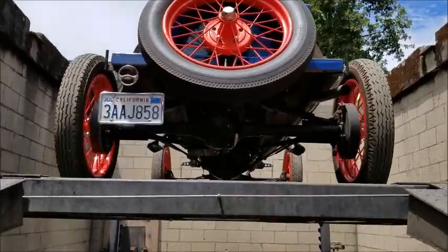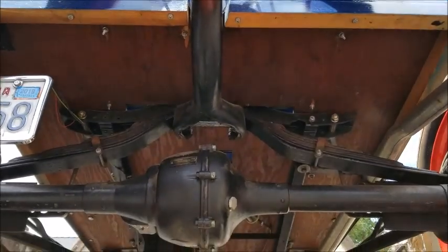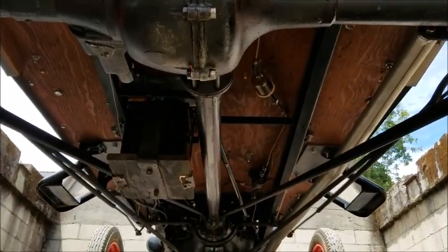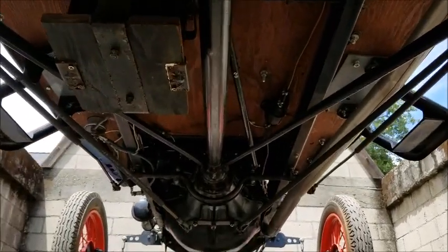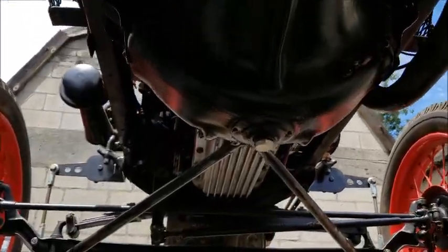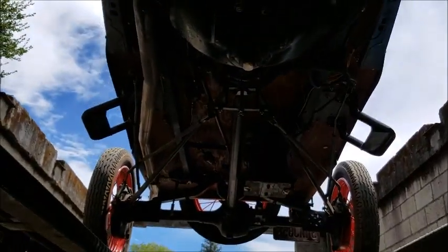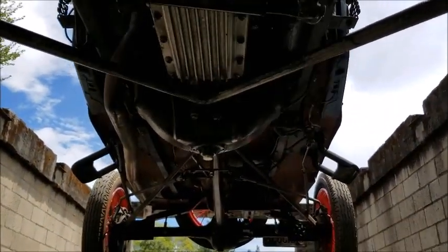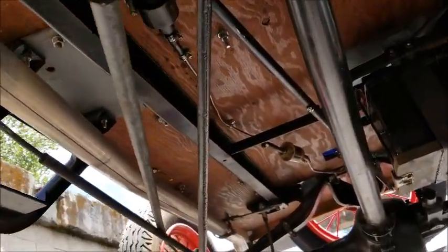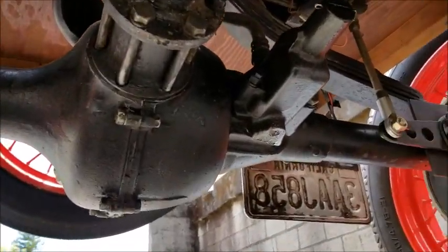Head underneath the Model T Speedster. Just a really beautiful Speedster built by T enthusiasts. He's in his 80s. He's had so many of these cars. He knows them so well. And you can just see how well it's put together. It's a really easy to start, run, and drive car. Everything's wired nicely and just well sorted, nicely put together.